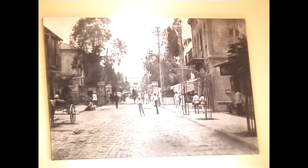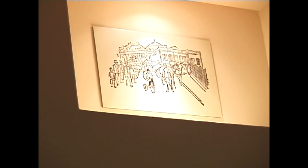This is all around this area, the seat of Tel Aviv. So as you see, it's a bank. It's very nice.